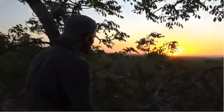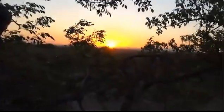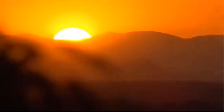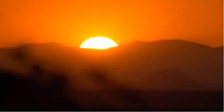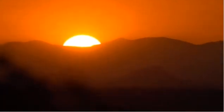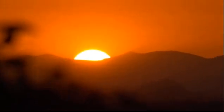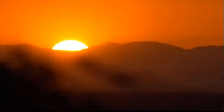So we'll just watch the sun go down there. I'm hoping that it'll be down faster than it normally is, so that I can get out of this tree. But it is just such a special thing to sit here, especially when the wind isn't blowing, and watch the last dying embers of the day. And if we were sitting on the ground now, the sun would already be down.